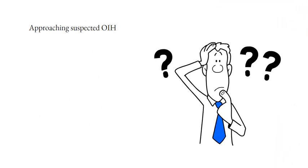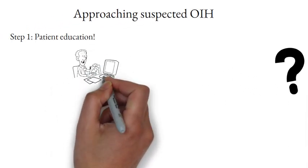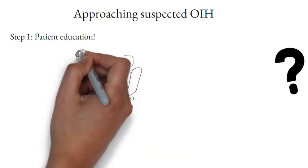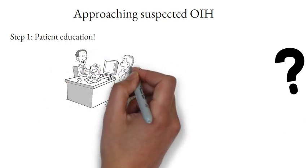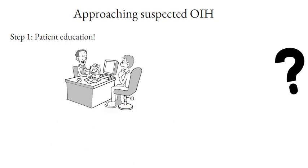So how should we approach suspected opioid-induced hyperalgesia? That's a tough question. First and foremost, patient education is the key. It's incredibly counterintuitive to think a pain medication can be contributing to the pain experience. Having the patient understand and be on board with opioid-induced hyperalgesia as a concept is absolutely crucial.